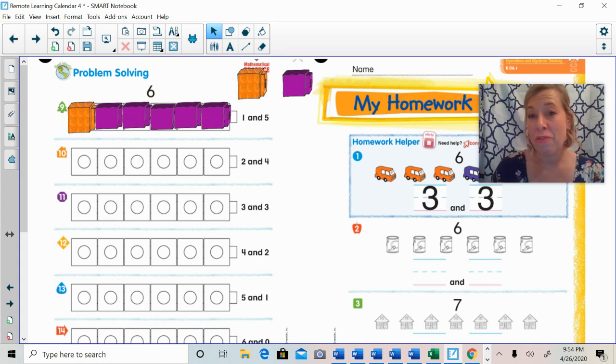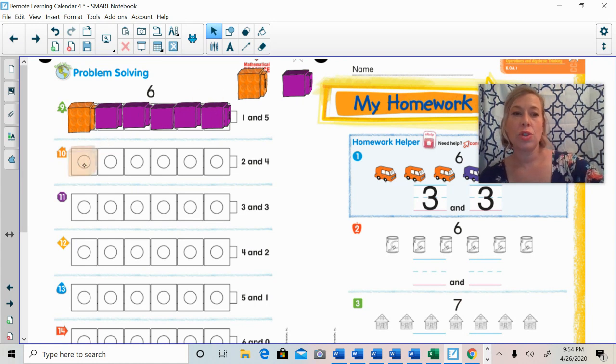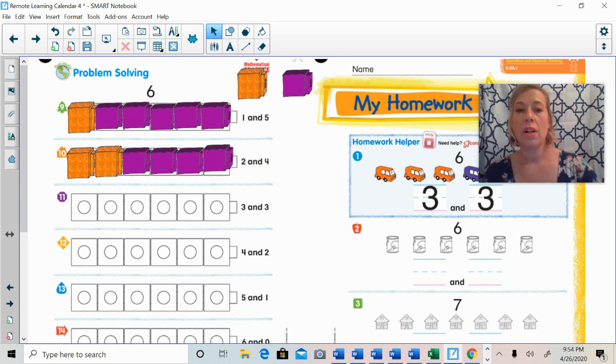You also could use food for this. So maybe how much fruit do you want? Mom says I can have 6 pieces of fruit. Maybe you want 1 orange slice and 5 purple grapes. That would make 6. Here's another combination. 2 orange and 4 purple. 1, 2, 3, 4. 2 and 4 is another way to make 6.